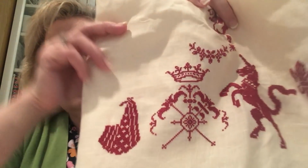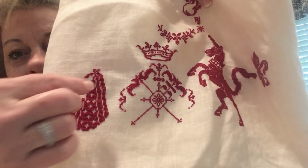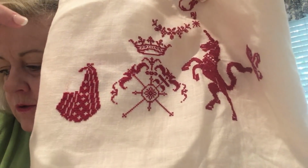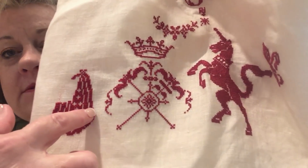So let me show you how far I have gotten. I really had hoped I would not film until I had finished Mary herself. But I had a little frogging last night, so the skirt did not even get finished. I had hoped she would be. So this is Mary's skirt. This is where I had to frog, and of course up here will be her bodice and her head and crown. No, she's not wearing a crown. She's actually holding a falcon because she was a huntress.